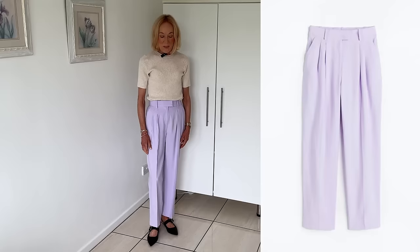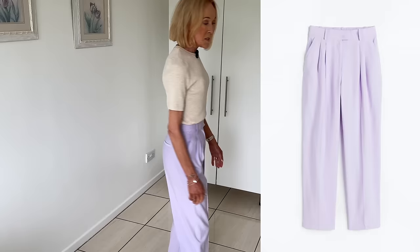Okay, these are those lovely pale lilac trousers. I would get these in a size 8. These are a size 6. Sometimes I order a 6 when they're pleated and a bit of a full leg, but these are tight across the waist here, so if that's helpful to know, I'd size to a size 8 in these.